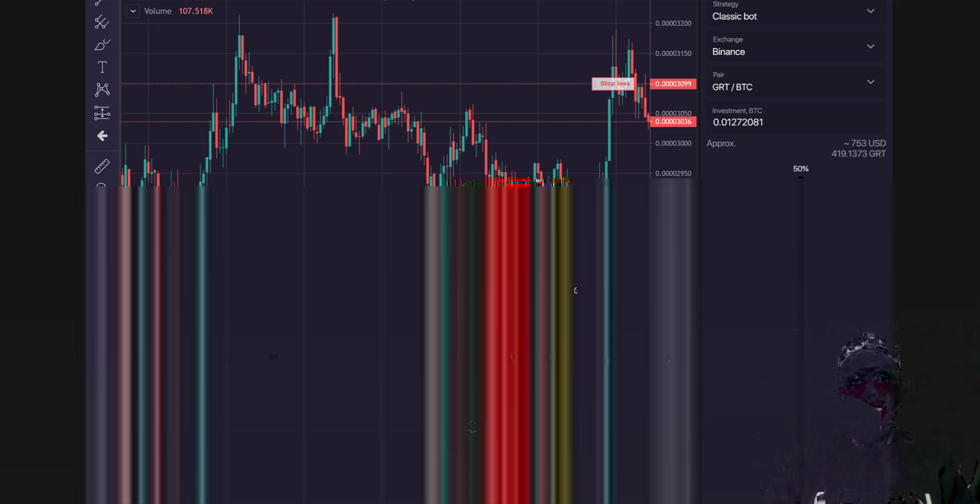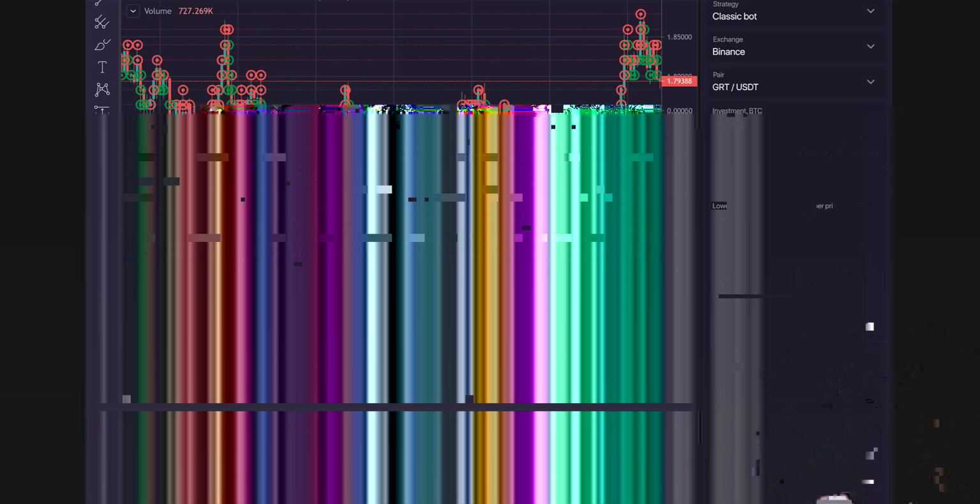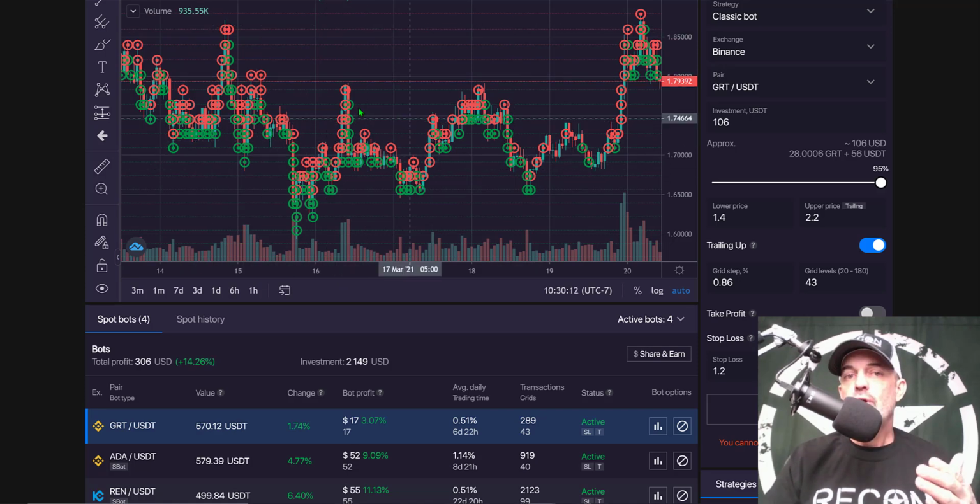I'd like to see this as an average daily bot profit of 1% per day. However, you need to be patient and give these bots an opportunity to run. And so I will typically give my grid bots a week to maybe 2 weeks to actually maneuver. And of course, that's taking into consideration market conditions. So I will continue to let GRT trade. And keep in mind, I don't trade crap coins, so I'm perfectly fine holding GRT during this time frame. In addition to, I still have a stop loss set up, so if it does completely dump, I'll be stopped out.